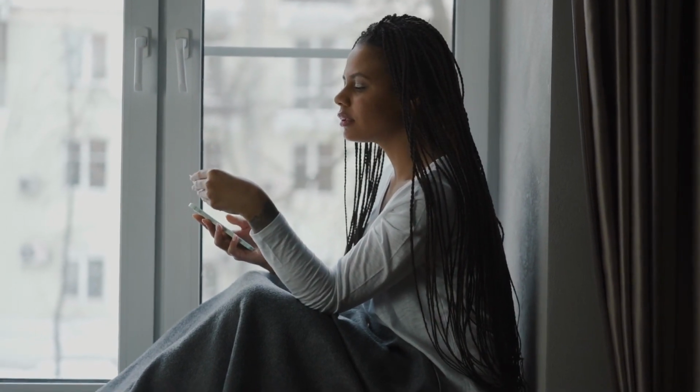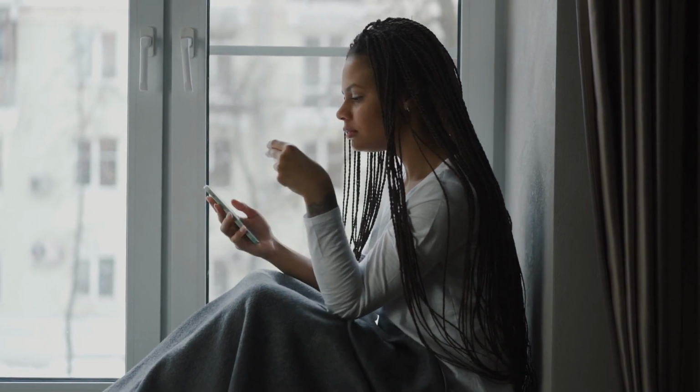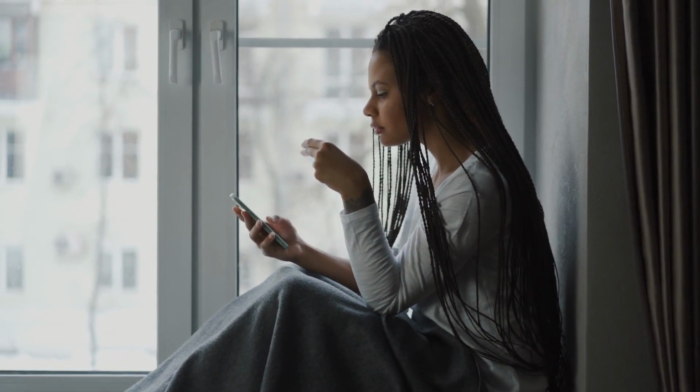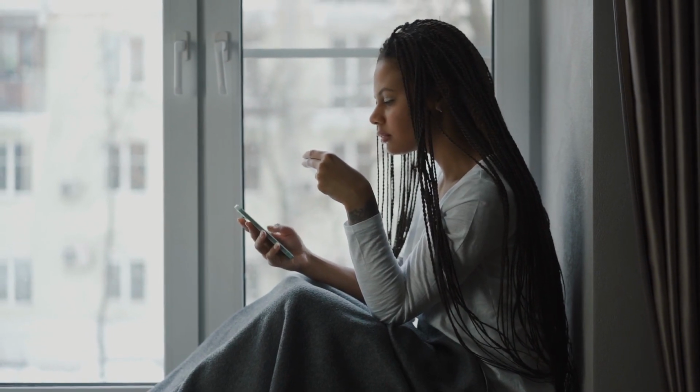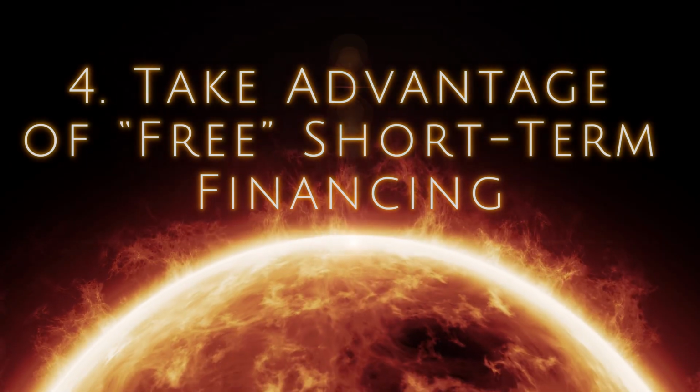months from account opening. If you don't have a strong credit history, you might not be able to qualify for a rewards card right away. Yet as you build your credit, you may be able to qualify for more and more attractive credit card offers over time. Number 4, take advantage of free short-term financing.